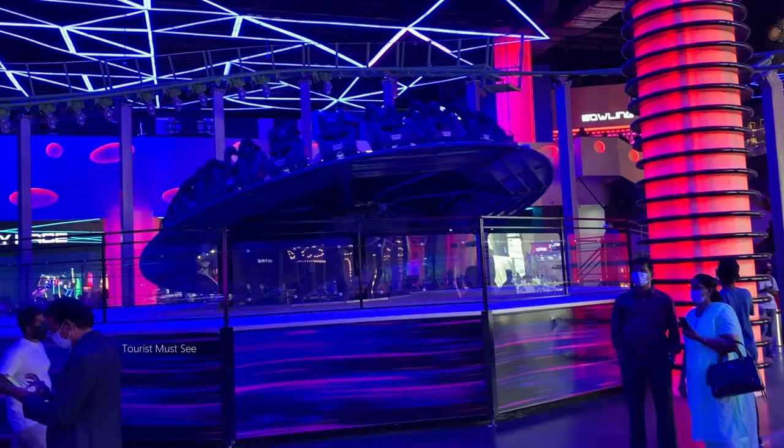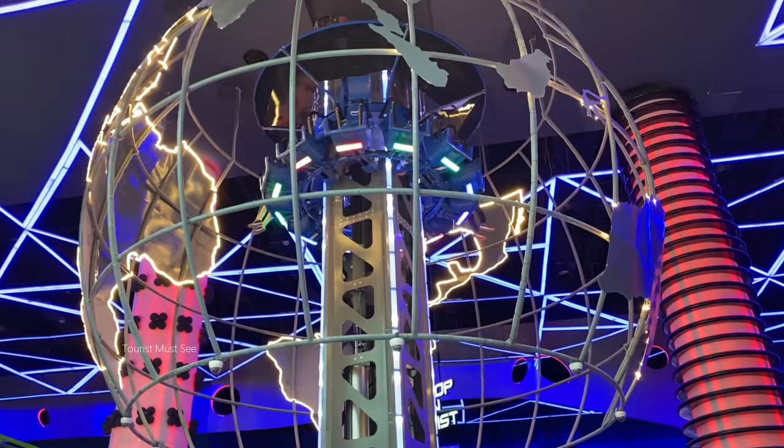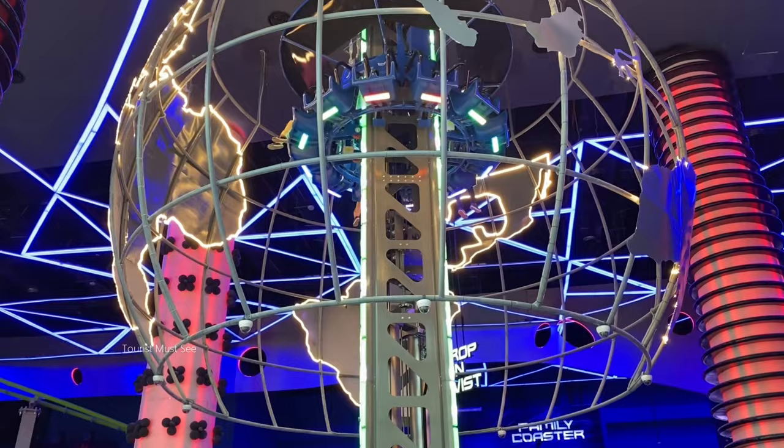This zone is also spread across two connecting floors. From the third floor, you can take escalators to reach the fourth floor game zone. You can see bowling, kids trampoline areas and a few other attractive games on the fourth floor as well.